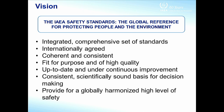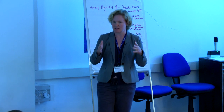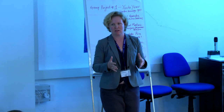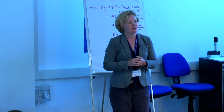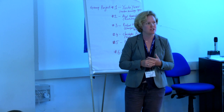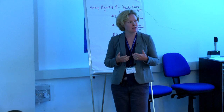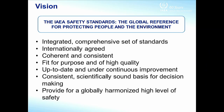They should be coherent, so they should make sense. They should be consistent with one another. They should be fit for purpose. They should be useful. They shouldn't be incomprehensible. And they should be of a high quality. It's not that we're going for the lowest common denominator here. We're really looking to establish standards for safety that really enhance safety. They need to be kept up to date and continuously improved as technology changes and as knowledge increases. They should be scientifically sound. They should not just be numbers plucked from thin air, but they should be well derived.